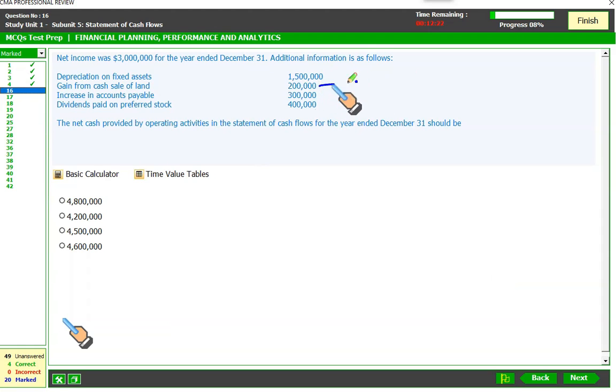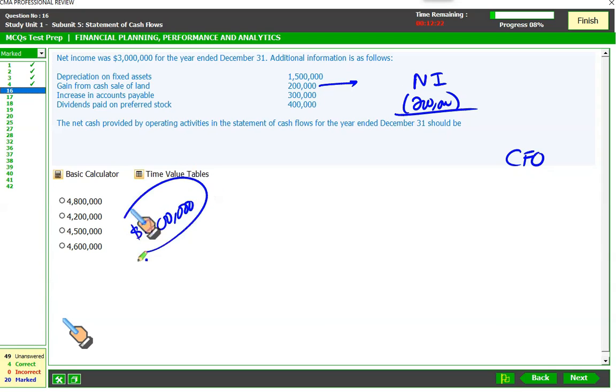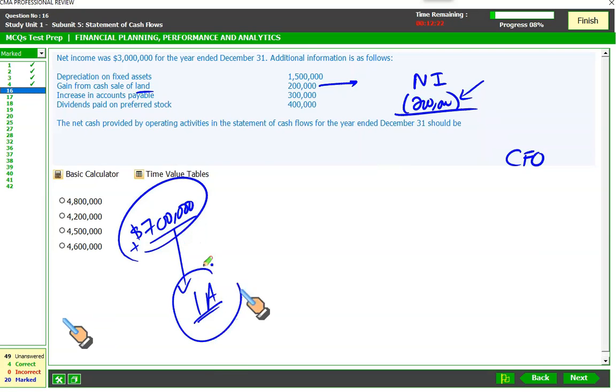First of all, this 200,000 gain is included in net income. So I'm going to deduct this 200,000 from my net income in order to determine my cash flow from operating activities. Let's say I have received a total of $700,000 when I sold my land. The whole of it will be reported as a cash flow from investing activities. If I do not deduct this 200 here, the whole amount, inclusive of gain, is already included in the investing activity inflow. If I don't remove it, this gain is double counted: once as a part of investing activities, and again because it is already included in net income. So I need to remove this gain and consider the full amount in my investing activity.